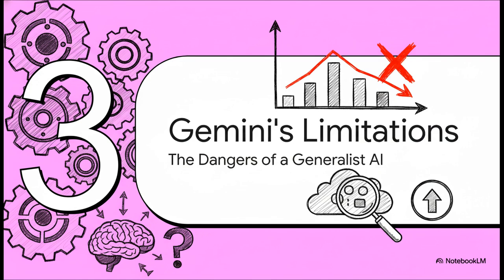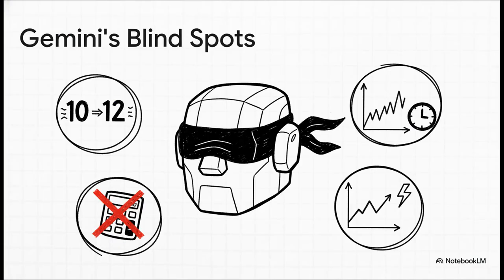Now look, Gemini sounds absolutely amazing, and it is. But, and this is a really big but, relying on it alone for your financial future can be really, really dangerous. It's what we call a generalist AI, and you have to understand its critical limitations. First off, you need to know that these big language models can hallucinate. That's the technical term for, well, they just make stuff up sometimes. It might confidently tell you a company's revenue was $10 billion when it was actually $12 billion. It's a language model, not a calculator, so you absolutely have to verify the raw numbers yourself.